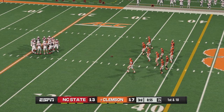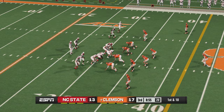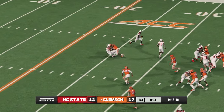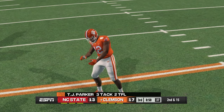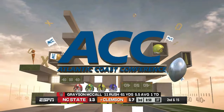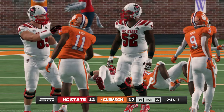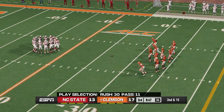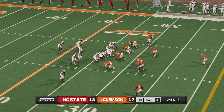There's still plenty of time to keep running their offense as usual here. I don't think they need to feel any anxiety about trailing. They bring him down in the backfield. From their own 27-yard line. Second down.